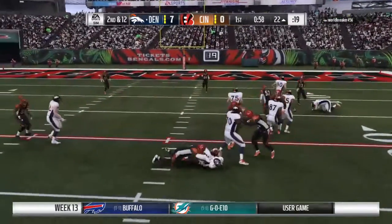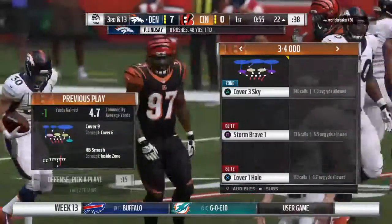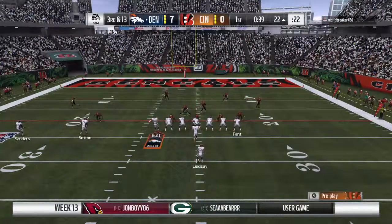And they'll go on the ground. And he is met quickly in the backfield. Down he goes, folded like a lawn chair. It'll be a loss of 1, and it'll be a third and about 13.